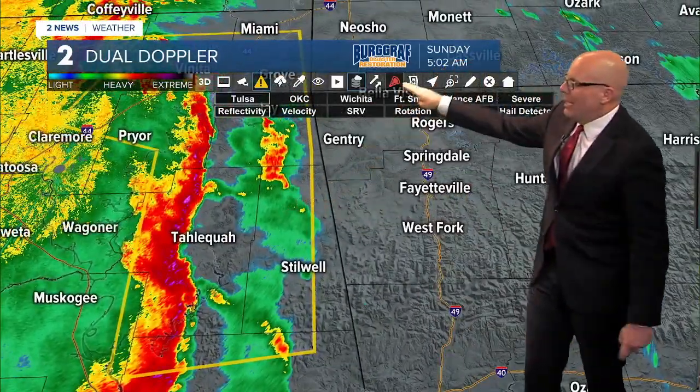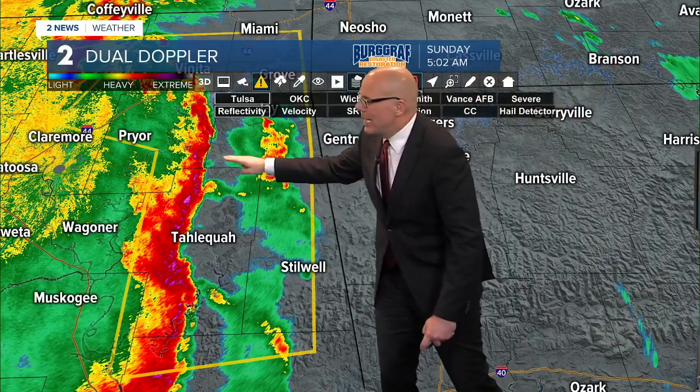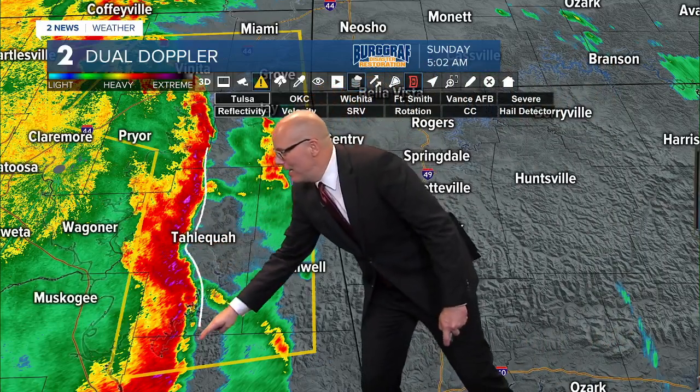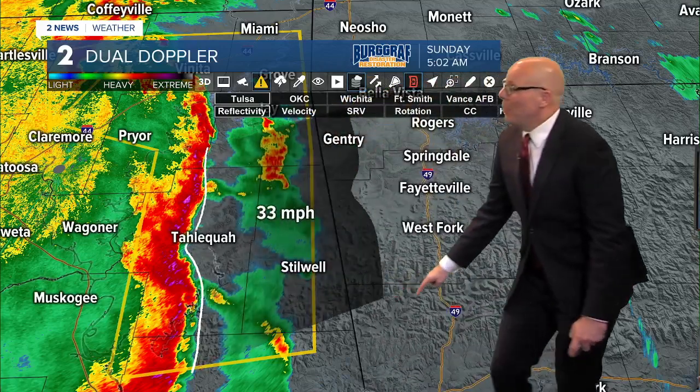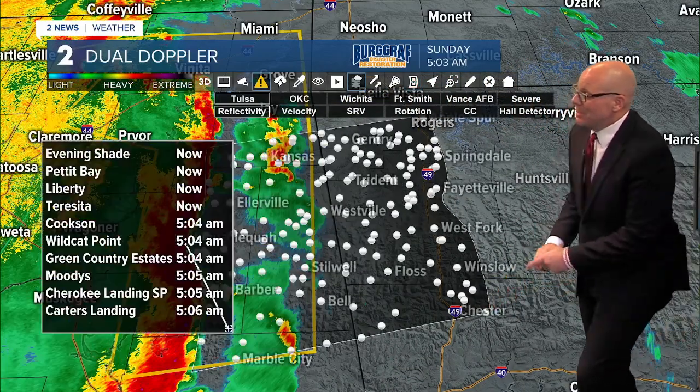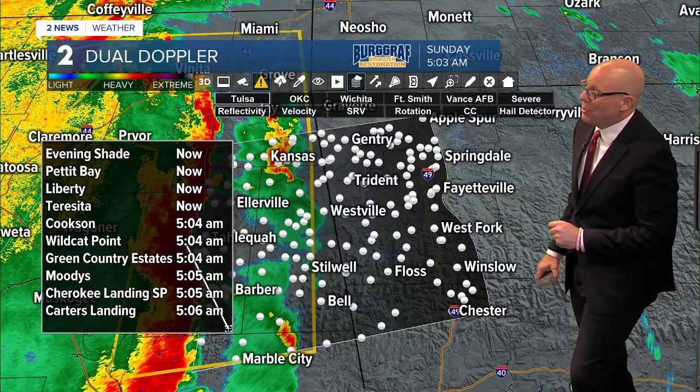Elsewhere here, let's go ahead and track this line across Cherokee County and Delaware County. Still a little notch there. Keeping an eye on that. So far, though, so good. But just been watching that since Muskogee. Again, you got to watch those areas. Sometimes those can tighten up to possibly produce a tornado.